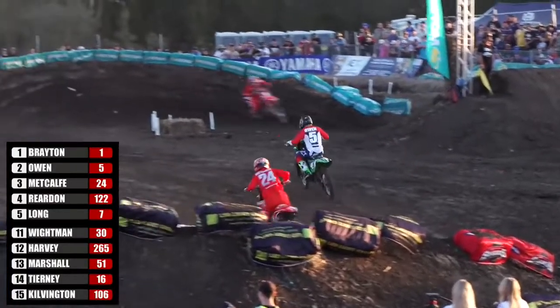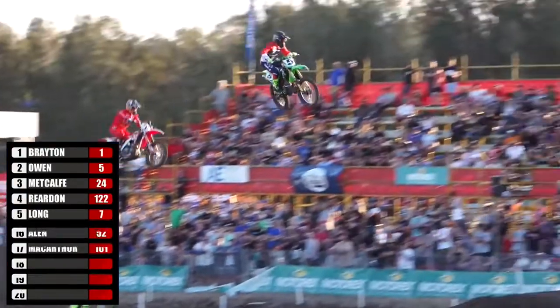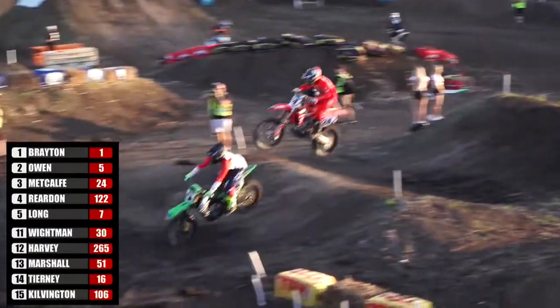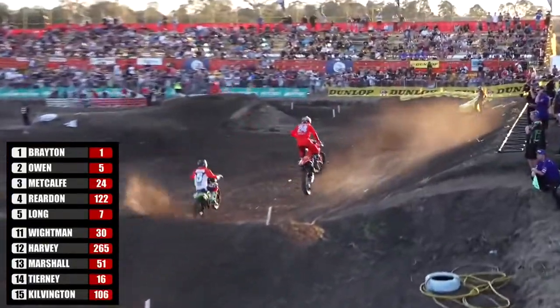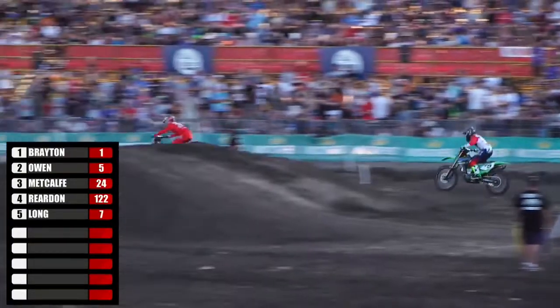Justin Brayton is using this to his advantage, and he is just pulling out. Still just over a second to lead at this point from Jace Owen and Metcalfe now. Metcalfe right on the back wheel of Owen. He goes to the inside. Is he going to try and switch back here and cut down early on Jace Owen, or is he going to go the long way around? He gets good drive out of there. Owen protects the line, but it's not enough. And Brett Metcalfe now back into 2nd place.